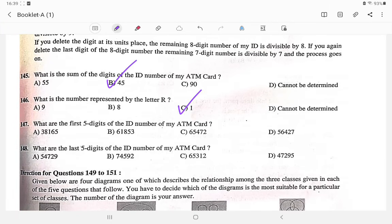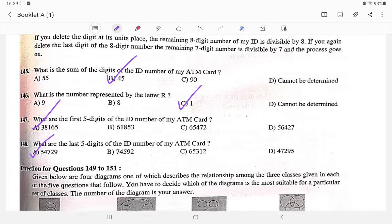C. R is 1. And the answer to question number 147 is 38165. And B is 54729.